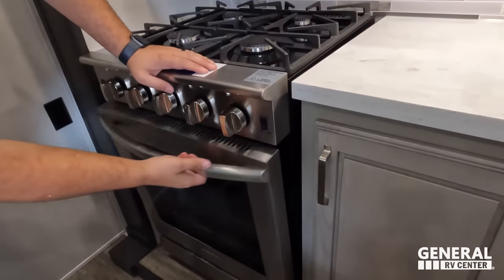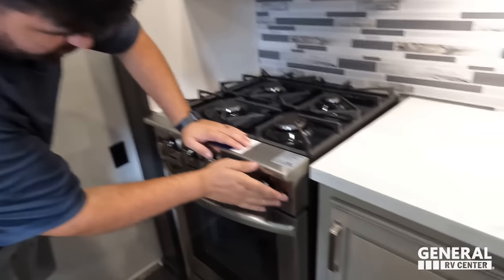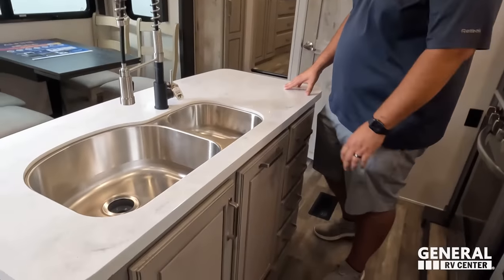Four burner Insignia cooktop with the oven. Turkey tested, turkey approved. And then storage right there. Somebody commented we need to start saying turkey denied. I said that one time, because the turkey doesn't want it. So, turkey denied.